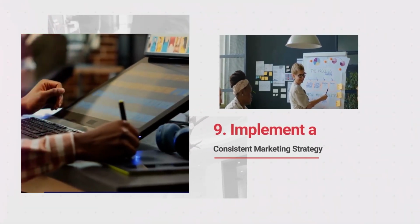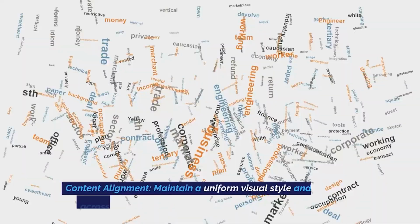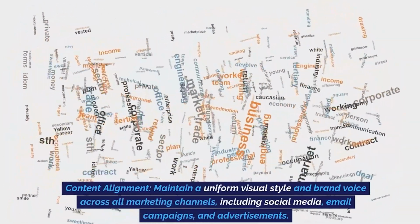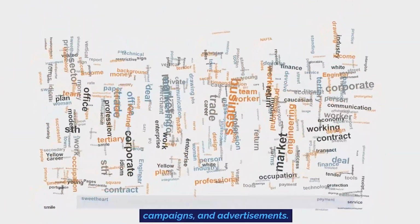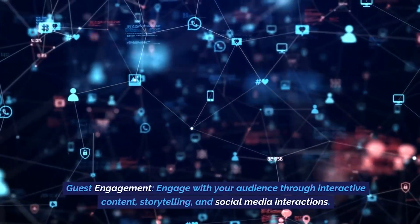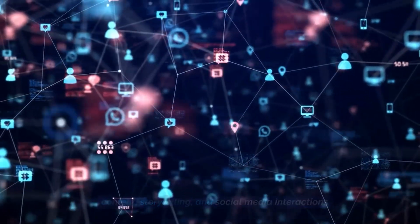9. Implement a consistent marketing strategy. Your marketing strategy should reinforce your brand identity. Content alignment. Maintain a uniform visual style and brand voice across all marketing channels, including social media, email campaigns, and advertisements. Guest engagement. Engage with your audience through interactive content, storytelling, and social media interactions.